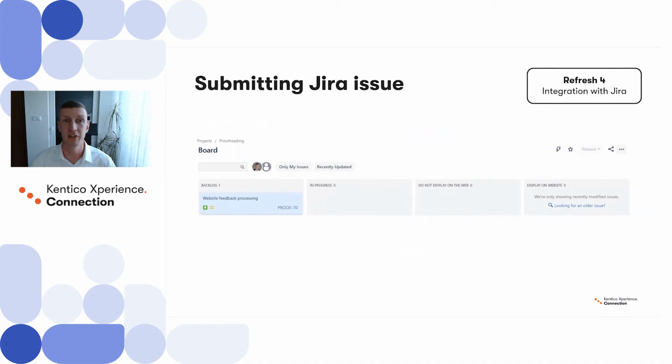Do you remember our integration with Jira we delivered in Refresh 4? I understand that Jira may be a little bit overkill just for processing feedback reviews. But once we talk about the enterprise segment, where the website is only one of multiple sales channels, I'm able to imagine Jira as a tool for collaboration between departments and the split of work.